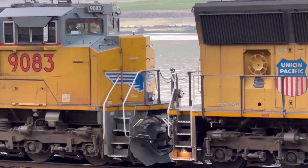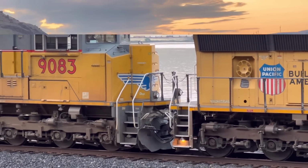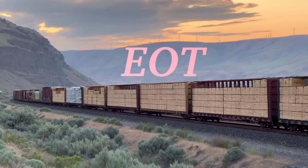And now it's time for me to highball home, back to the Willamette Valley, weary but enjoying the good memories of a day on the Columbia River Gorge. And I hope you enjoyed the journey as well.